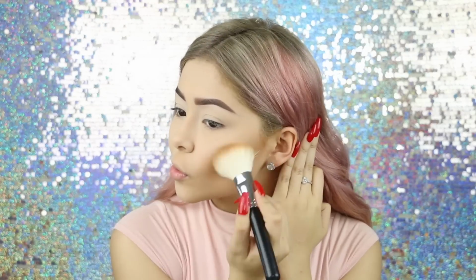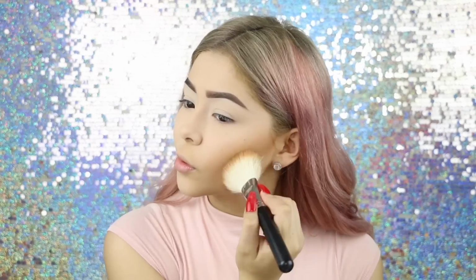Now to bronze the face, I'm also going to be using one of the powders, but this one is a bit darker, to bronze the face. I do not trust any other brush to bronze the face. I'm just going to use my Morphe 527.